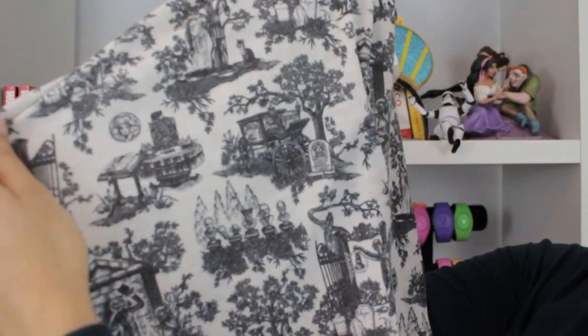I bought this, I want to say 3 years ago, and they're still selling it, so obviously it's a really popular piece of merchandise. The reason I like it is from far away, it just seems like a whatever pattern, but as you get closer, and hopefully this is zooming in correctly, you can see different scenes from the Haunted Mansion on there.